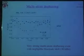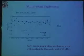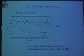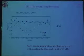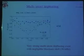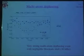And again, this is a situation where the blockade shift is only 30 kilohertz, even though the interactions between the atoms are strong. So the strong interactions are showing up as the rapid dephasing. But as far as a blockade type situation, this doesn't work. You've got to do something else to make blockade work in this kind of a sample.